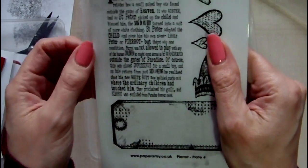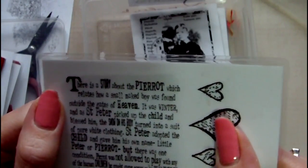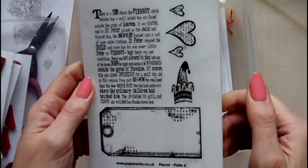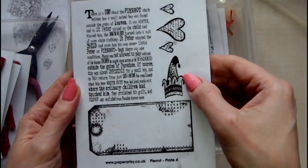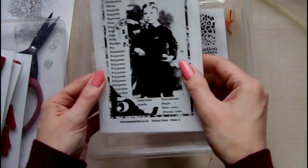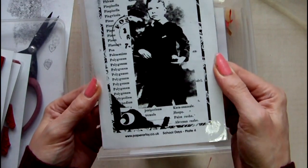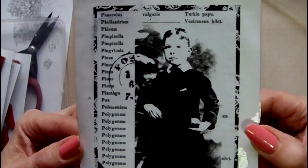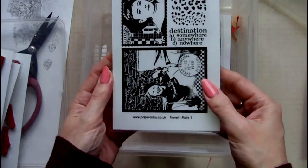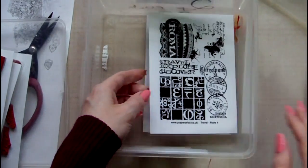This is Pierrot Plate 4, and it has the story of Pierrot on it, and I really love that. And I use the hearts a lot. The only one I think I've not used is that hat. I've used all the others on there. That one can go. Yeah, I don't like that one anymore. So that one can go. That one can go.